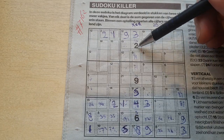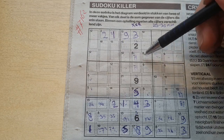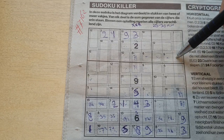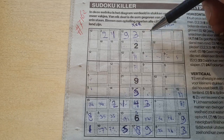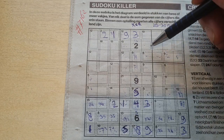This one is not easy. You need a 2 here. 2 and a 7, and 2, okay. 3. Well. No.